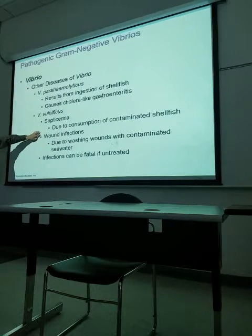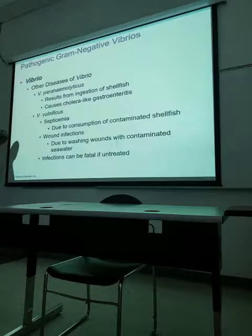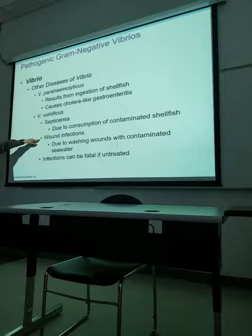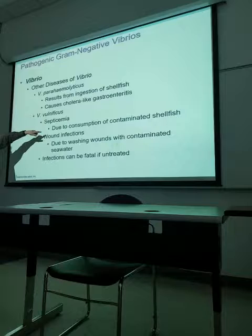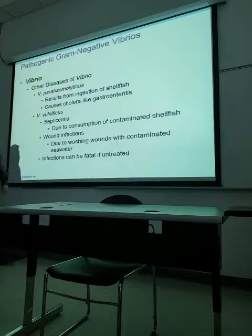This is the really bad one. It can really do some damage to people, especially if you're immunocompromised. It's due to consumption of contaminated shellfish or wound infections, so two different manifestations from this particular one. This one you really need to know. Consumption we already talked about. The other is due to washing wounds with contaminated seawater.